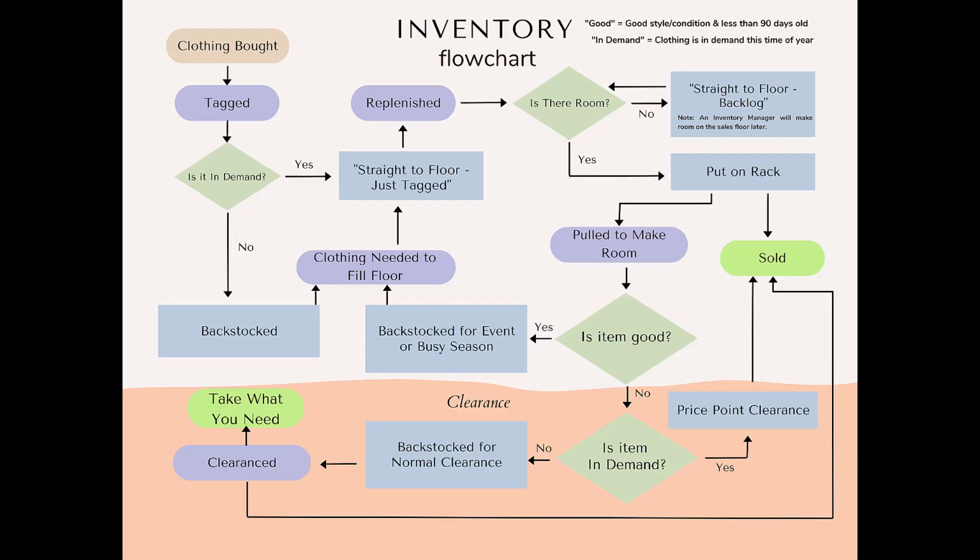This video goes through pulling items from the rack. So from our inventory flow chart, if there's no room for something, it goes into our straight to floor backlog. And then eventually an inventory manager or an inventory specialist will pull the clothing to make room. So this zooms in on that process a little bit.